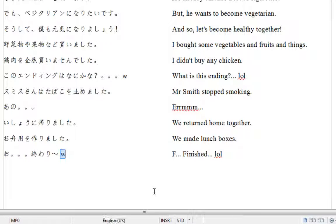Because lol is a W, for wa, la, u, for laughing. So wa, la is lol. So you say that by a W. In English, romaji, W is for laughing. So if you ever see this in a random chat, the person is not saying a sentence, they're literally laughing a lot.